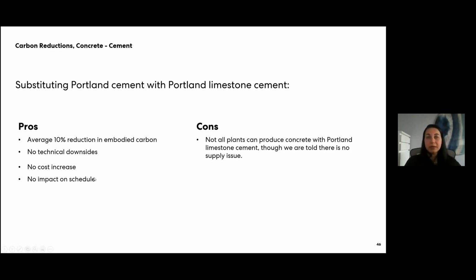We're learning about it now that the first project is under construction, so we'll be sure to come back and report.